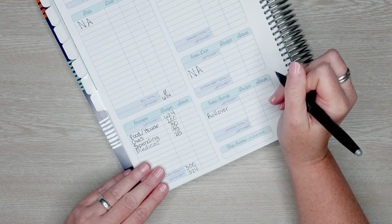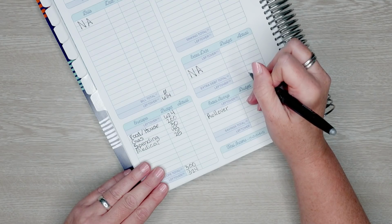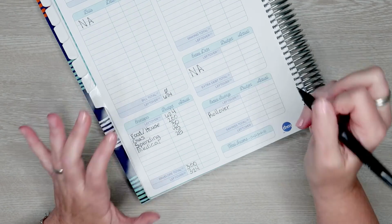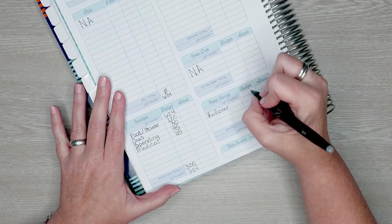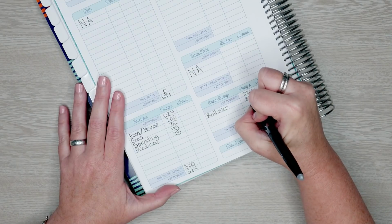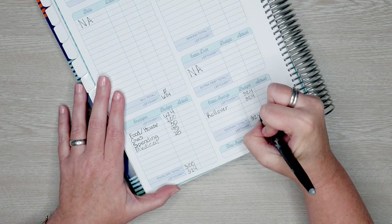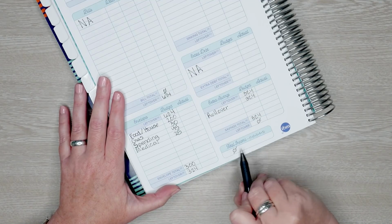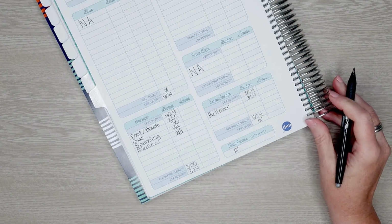Now the cool thing is next week we get David's check. It's like $1,849, I think is what he gets. So that's our big check to help us pay for our fixed expenses throughout the month. So 324, 324, 324, bringing our total to 0 because we always zero out our budget.